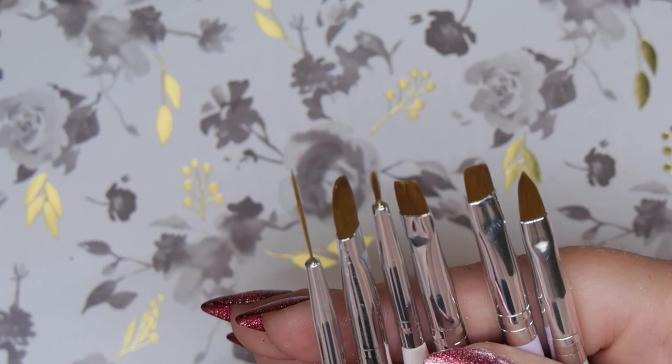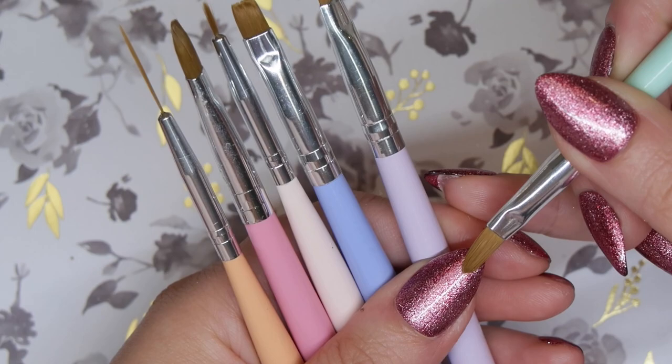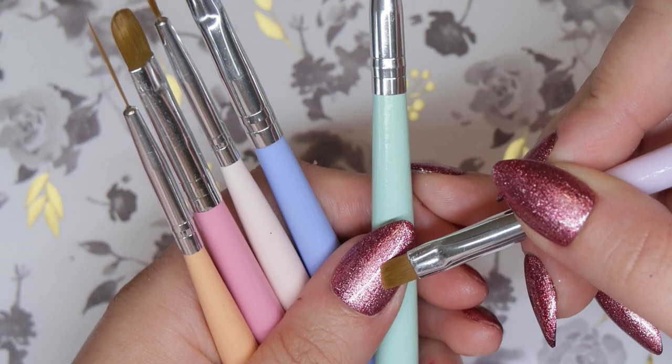I like that this one has a little bit more of a pointier edge. For me, I would probably use that for cleaning up or for doing different types of nail art. And these brushes are super versatile in how you use them. You could use them for gel for sure, I would just do some prep with them first. And then this one has a slight angle. Lately I've been really liking angle brushes for working with inks, so you can blend them out a little bit easier. And this one is nice and square.